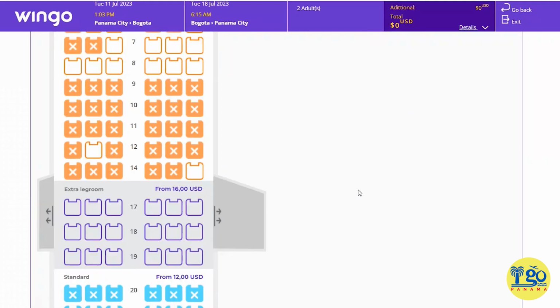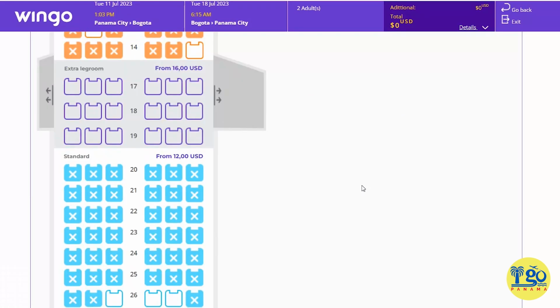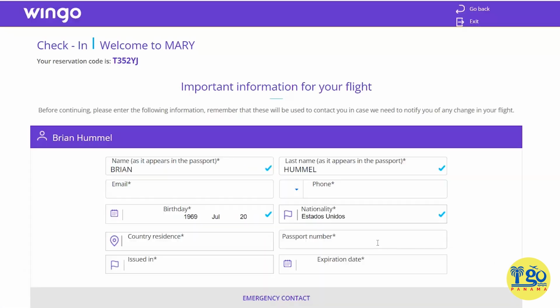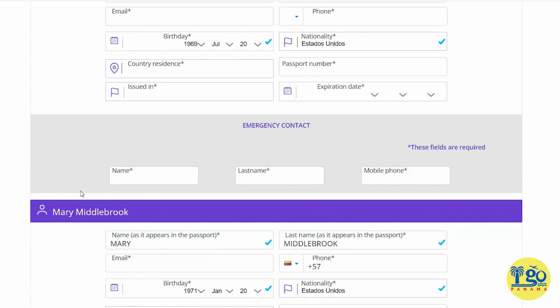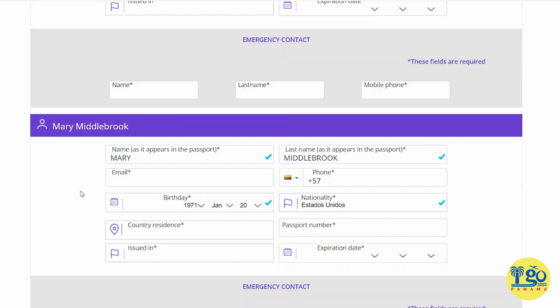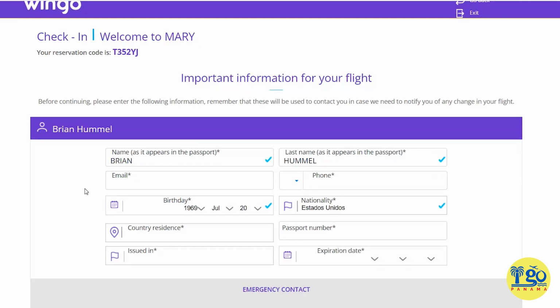I do not want to choose a seat. So let's see. I think we can just hit continue. All right, and then yeah, then it's all the information for the flight. We have to enter in our passport numbers and everything. Do that, and then after you do that, then you're ready to go. You download your boarding pass and you're good to go.